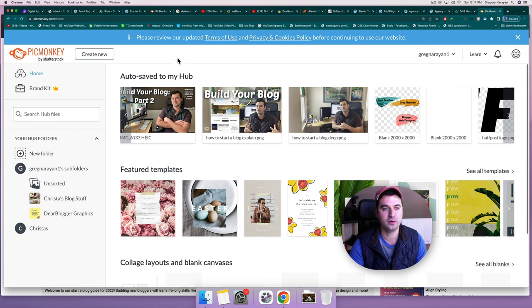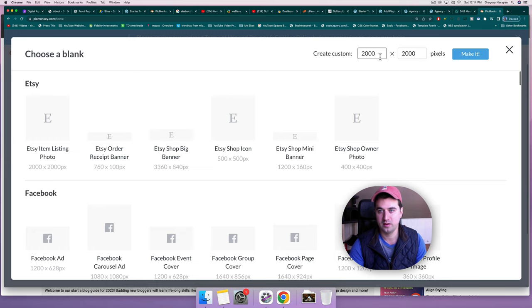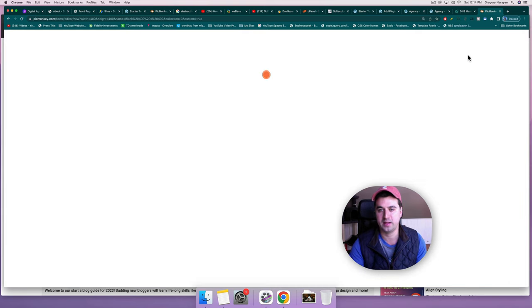So to create our logo, we're going to hit create new. And you can open something from a computer if you're going to edit a picture you took from your iPhone or Android, or a screenshot. But in our case, we just want a blank canvas to work on. We're going to give ourselves some space here, but we don't need quite 2000 pixels. How about just 400 by 400 is a good way to start, and make it.